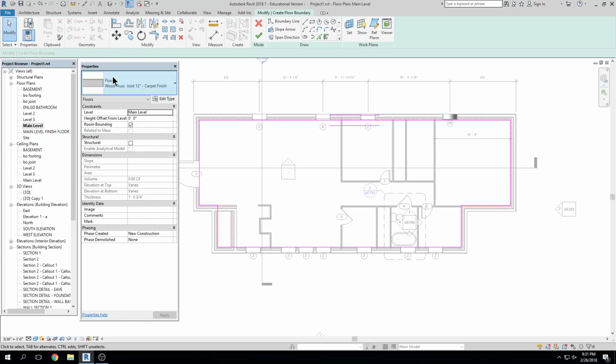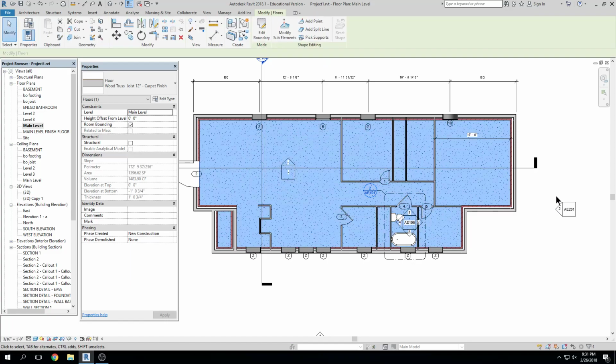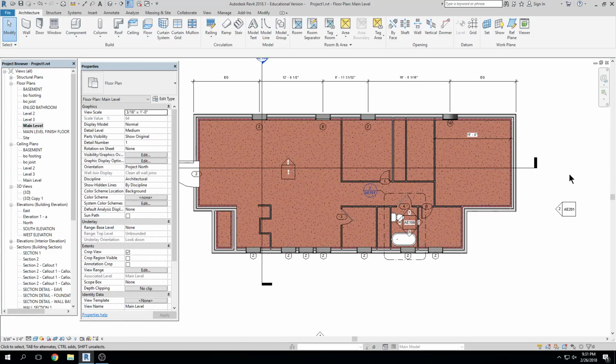I'm going to choose to finish the floor sketch. So I'm going to come up here to the green check, click, finish sketch mode. For this, in this case, I'm just going to choose no, and I have a floor. Mine just has the R. Hit escape. There you go. Okay. So I hit finish, and here's my floor.